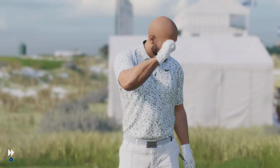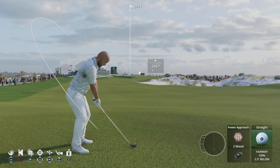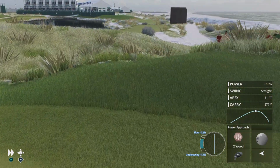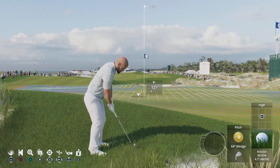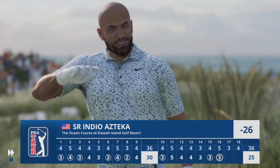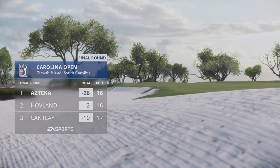Well, the rhythm is definitely there today. Another wonderful tee shot. So in the fairway, but a pretty good number to carry here for a second to the par 5. Absolutely can do no wrong. Dialed in, and that is an eagle, and this is a spectacular round of golf.